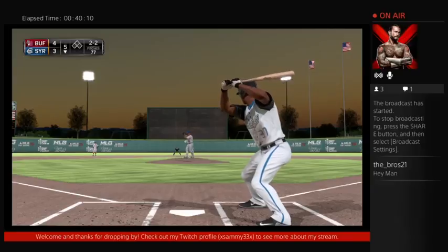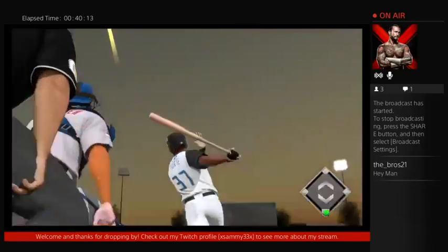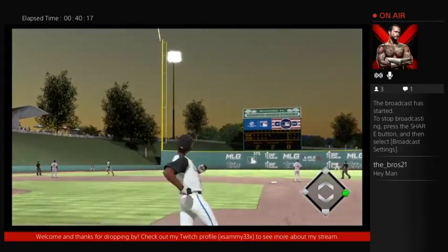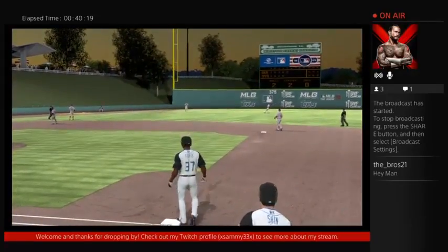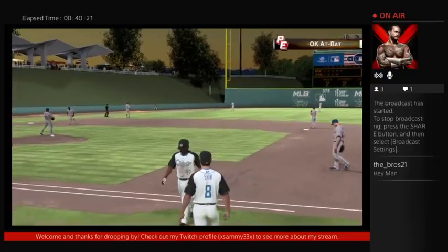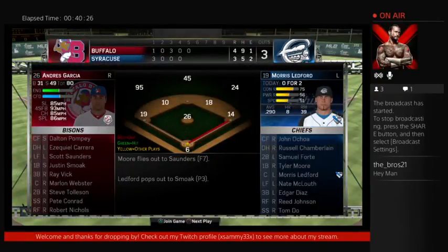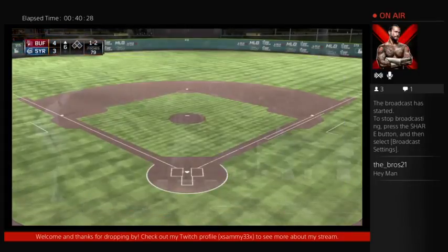Here comes a 2-2. And this is lifted, up in the air out to left. Saunders is underneath this one, and he's got it for the first out. He doesn't throw a lot of pitches, so at least five. Not a lot, but better than not solid contact. Still get another at bat.